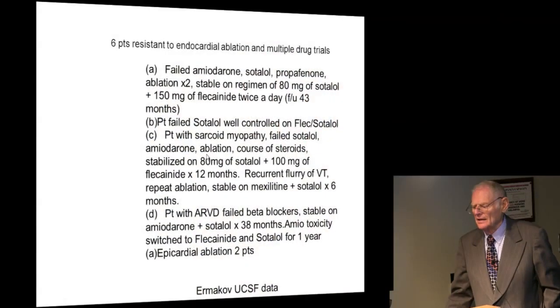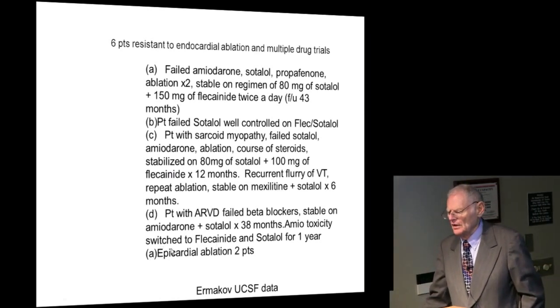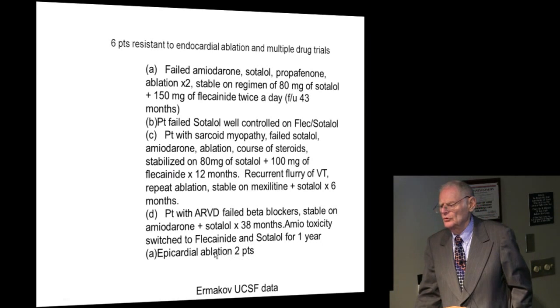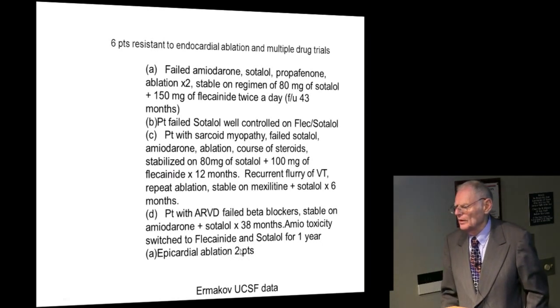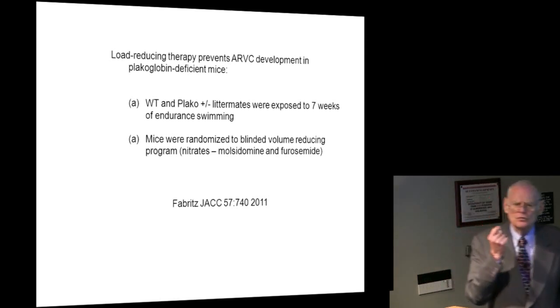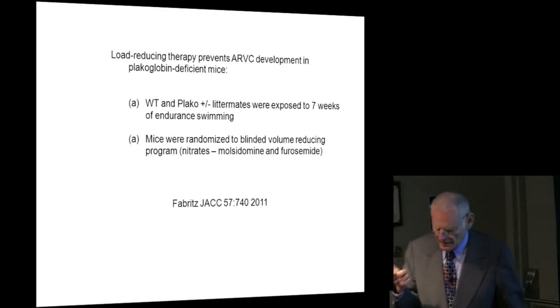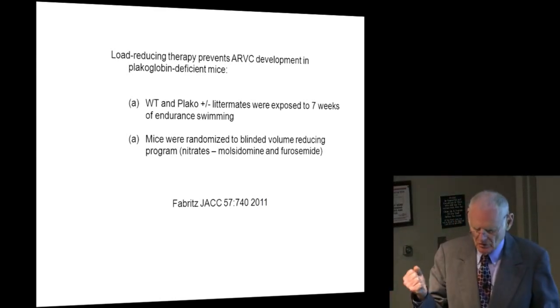And we have other like stories of patients where we switched to flecainide and sotalol. And we have several patients who opted not to undergo intensive drug therapy. They had failed in the past and did epicardial ablation, 2 patients only, but they're doing very well. So these are the kinds of things that we can do. Now, what about the future? So nowadays it's really palliative. It's beta blockers, sotalol, ablation if necessary.